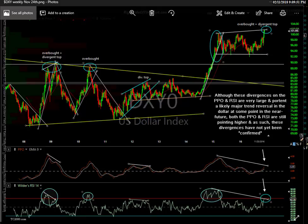So, with that being said, we're going to start out with the dollar. And then I'll segue into gold and GDX. I'll give you guys some price targets and some potential scenarios, buy points, all that good stuff. This is starting out here.